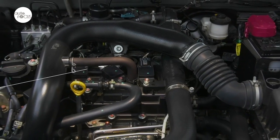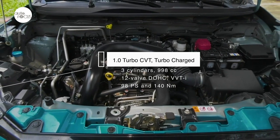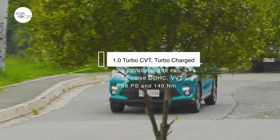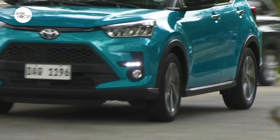The top-of-the-line Raize is powered by a 3-cylinder 998cc turbocharged 12-valve DOHC engine with VVT-i technology that generates 98 PS and 140 Nm of torque. This is mated to a continuously variable transmission that drives the front wheels.